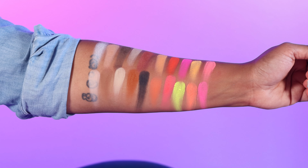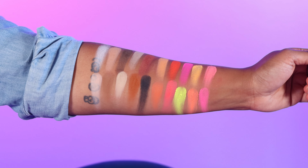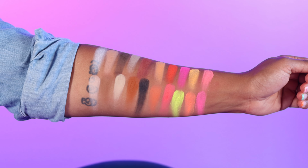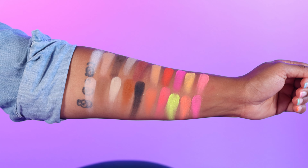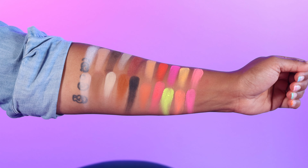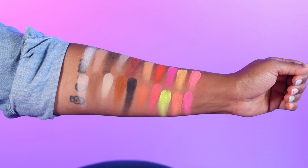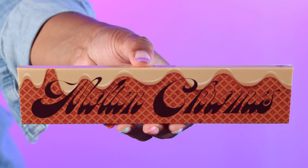I did swatch it, of course, as you'll see. I usually swatch everything down my arm, but since there's so many shades, I did double up on the swatches. Everything felt really buttery soft and very pigmented, so I'm very excited to see how those shades perform on the eyes. Then we have kind of the star of the show, I'm not gonna lie, the Molten Chromes.